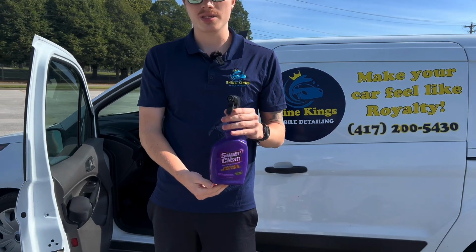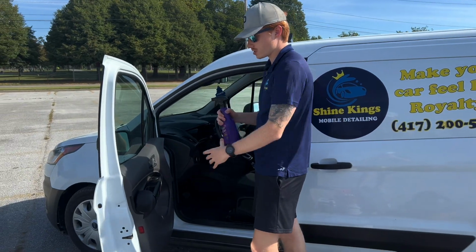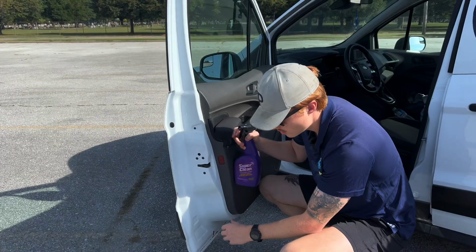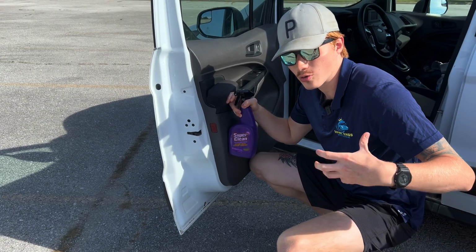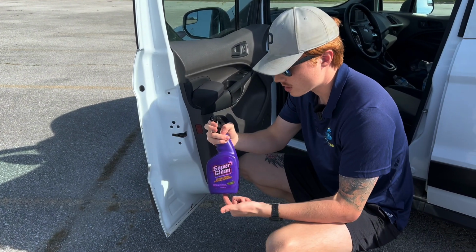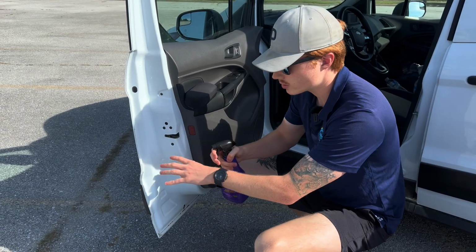Other thing we use is Super Clean. This is just an all-purpose cleaner, it's a degreaser as well. What we use this for is the door jambs. A lot of customers' cars are a lot worse than this. It'll be like caked on mud and dirt. And the Express can work, but you really don't want to waste something like that because it is a more expensive product. This is going to be a lot cheaper. You find it at Walmart, and it just cuts through all the grease and the dirt a lot better. So we use this for really only the door jambs.